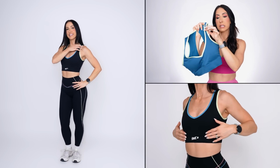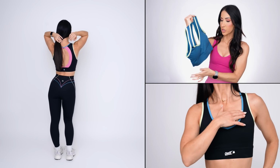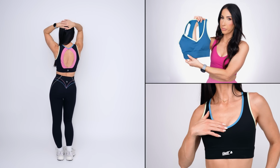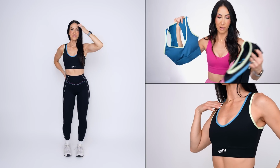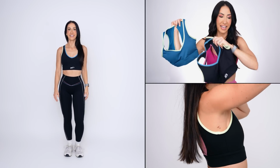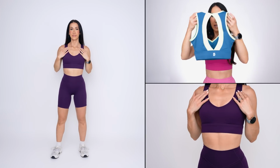If you get one that has the multicolor, the seam is gonna highlight around the outside, which is really pretty. You have this lower band here that does not dig in. I wore it for the Chicago Marathon in the black multi, and I didn't get any chafing from the band going around my chest area. Nice and comfortable.